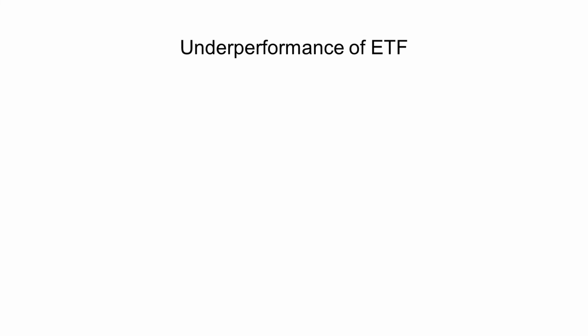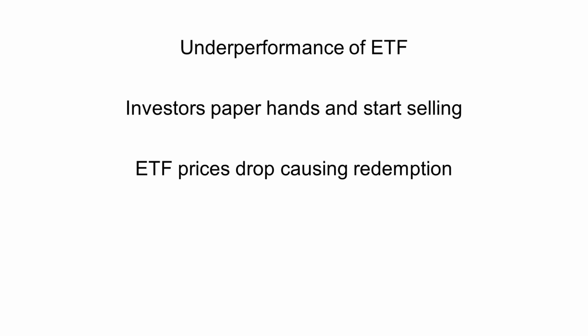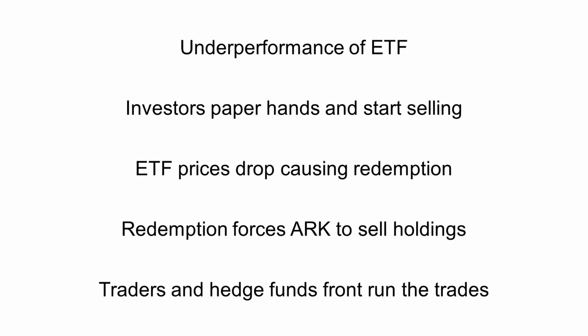Here is the chronological narrative of what could happen. First, ARK experiences underperformance in returns. Then ARK investors have paper hands and start selling. Then ARK ETF prices drop, which then leads to redemption. Redemptions force ARK to sell their stock holdings. Traders and hedge funds that notice the trend will then front-run the trades and short the holdings. This will result in ARK selling at a depressed price.